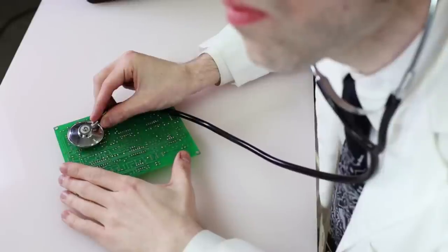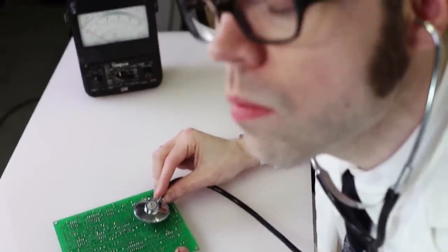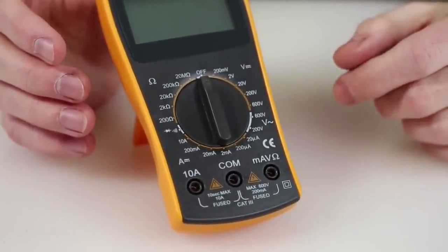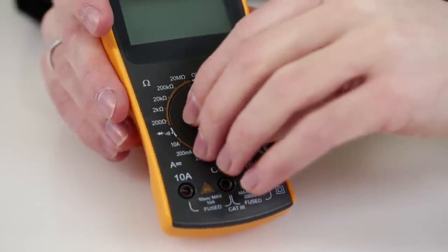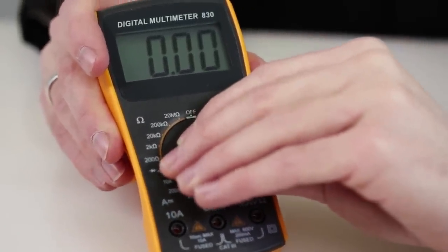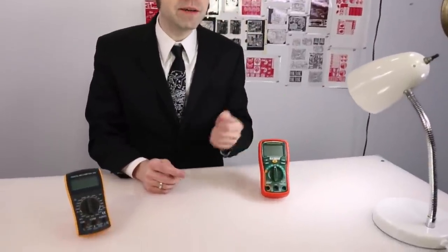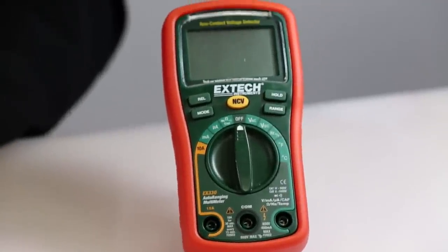When repairing or troubleshooting a circuit, a multimeter is your best friend. How's it going, buddy? A multimeter is like a stethoscope for electronics. It takes abstract concepts such as voltage and current and makes them real by giving us the ability to measure them. This particular model is a manual range digital multimeter. Manual range, meaning that I need to set the particular range of values I want to measure, and digital, as it uses a digital display to show readings. Auto range meters, like this one, allow you to set the type of measurement you want to make without the need to specify a value range.